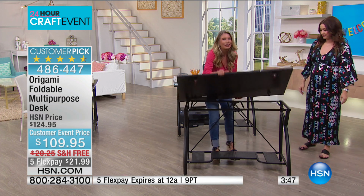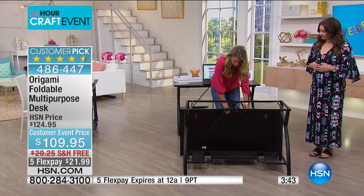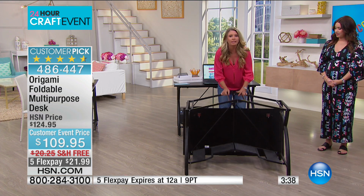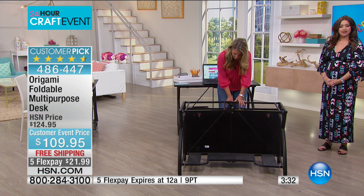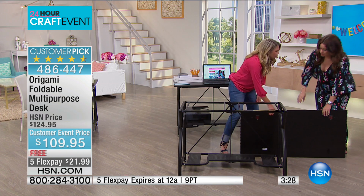Exactly. So here you go. It comes off just like that. And then here is the base. This is our famous origami base right here. All metal, all powder coated steel. And this is it. Literally, gravity does the work for you. It folds open like this. Look at that. We have the famous origami clasp. And let me show you that. Can I just scoot this over and you just hold on to that?